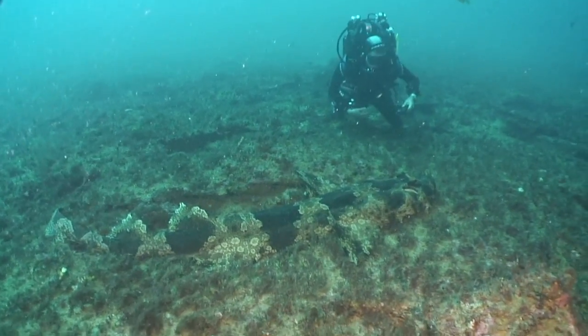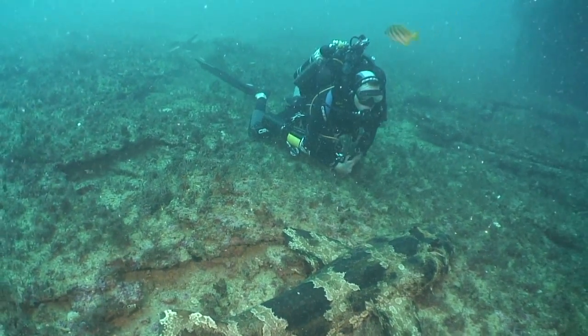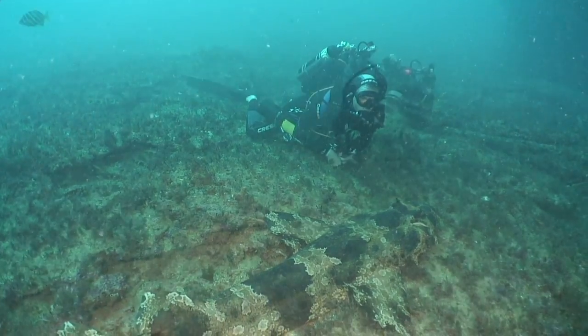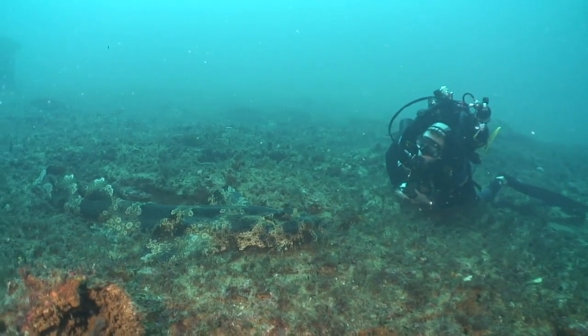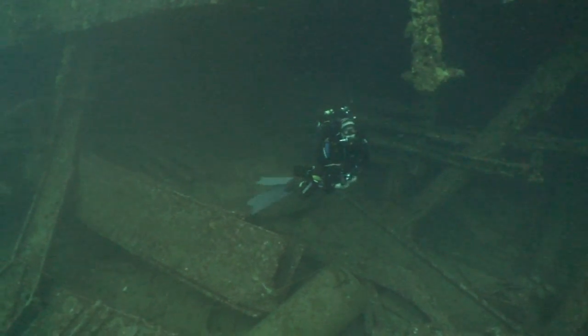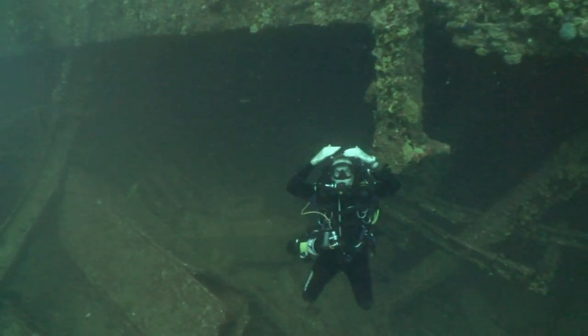But check out the size of this wobby compared to Paul. Look at the size of Paul's rebreather and look at the width of the head of that wobbegong. It's a mammoth wobby, isn't it? And they were all over the wreck. Yes, Paul, you're a big okay.